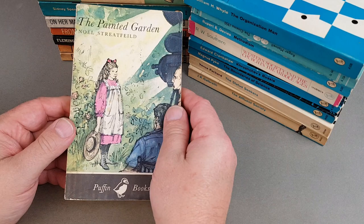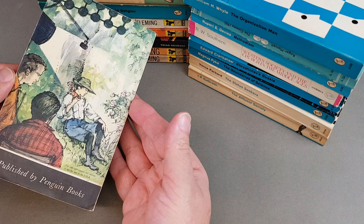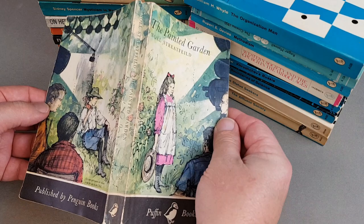An odd Puffin in here, 157, which is Noel Streatfeild. She's the author of Ballet Shoes, which is probably her most famous one. This is The Painted Garden. Classic wraparound cover, typical of a lot of the Puffins of this time. Quite thick for a Puffin, actually.